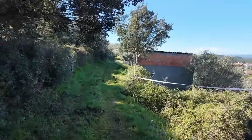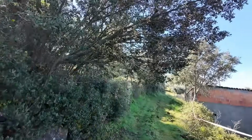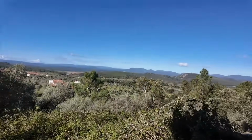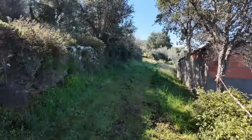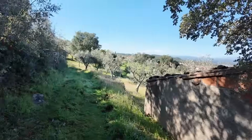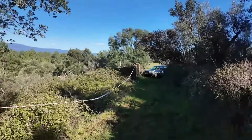So this is the entrance to the property. Of course, to come here better, you just have to cut a little bit here. These trees, look at these views. And you enter here, and the property starts here. So this is the path where I came from the jeep.